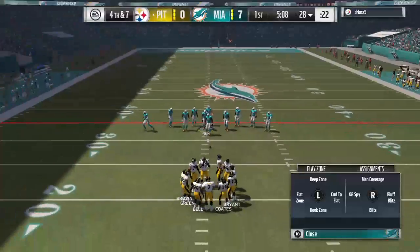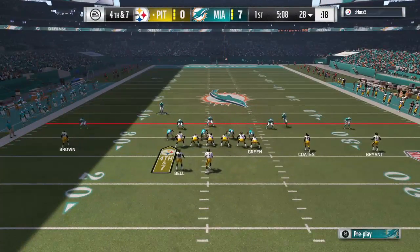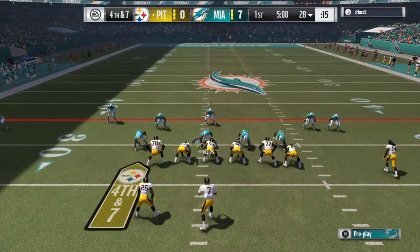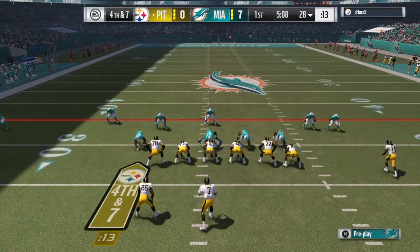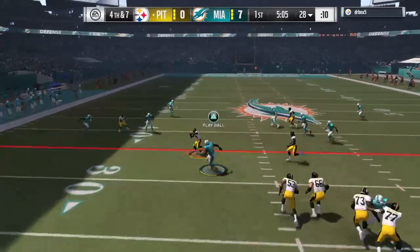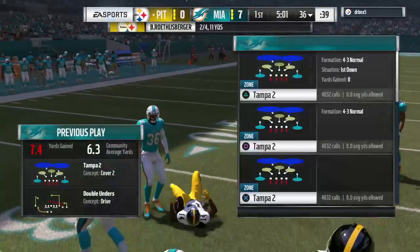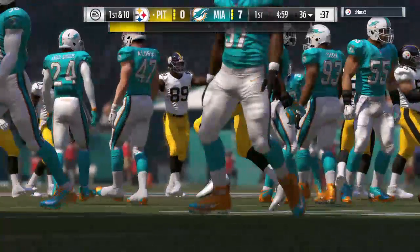So it looks like the offense isn't going anywhere. They're going to go for it on 4th and 7. They'll indeed go for it with Roethlisberger, over the middle here to Coates, and the broken tackle helps lead to a first down gain.